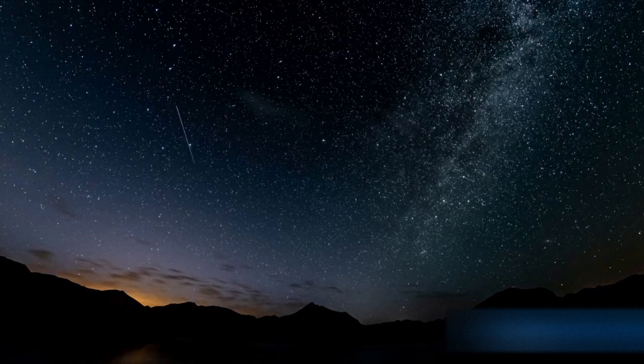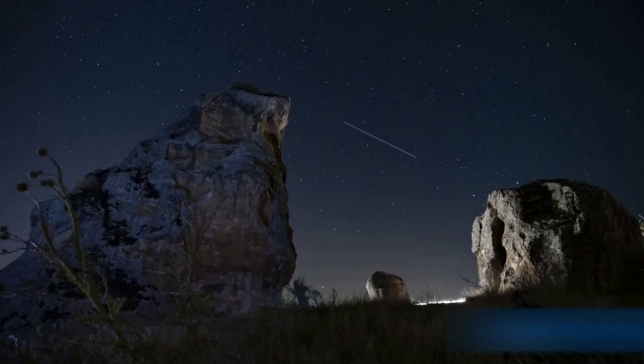Comet Swift-Tuttle is a periodic comet that orbits the Sun once every 133 years.